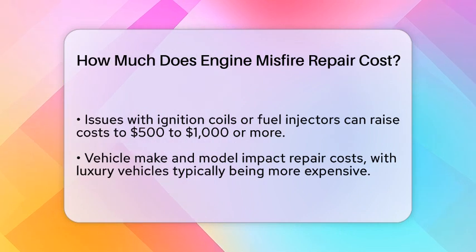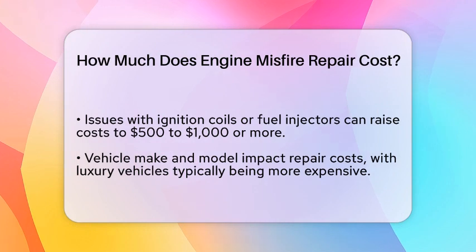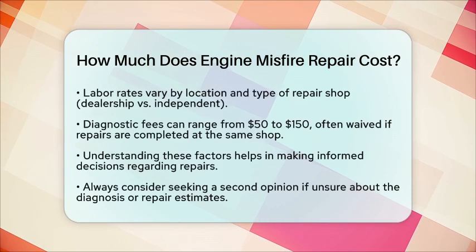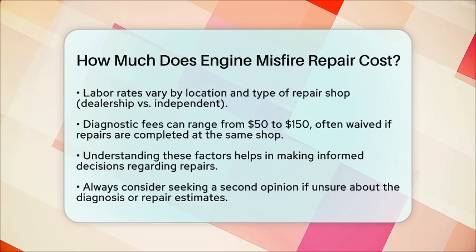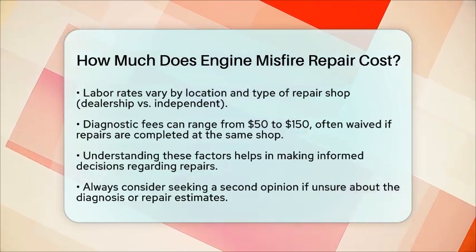It is also wise to factor in diagnostic fees. Many repair shops will charge for the time spent diagnosing the issue, which can range from $50 to $150. This fee may be waived if you proceed with the repair at that shop.